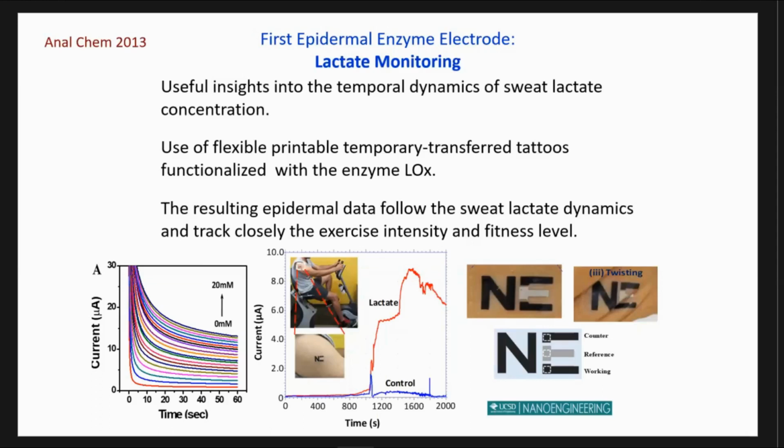You see, after 10 minutes, you generate the sweat. You see the profile of sweat lactate, temporal one. This is the control without the enzyme, showing the high selectivity of the sensor. And this is during exercise activity. So this was the first one.